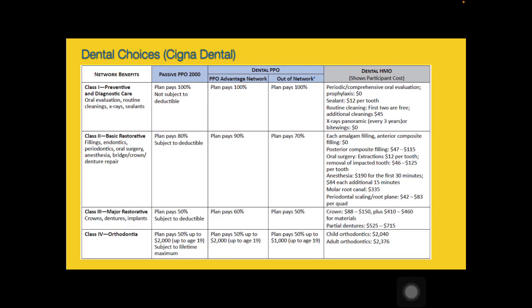On this screen, you'll see the amount of coverage, the percent coverage for various services. On the right side of the screen, you'll see the dental HMO and the cost associated with certain procedures. You'll want to make sure to look at this and see what you may have coming up. If you have some major dental care coming up, such as crowns or dentures or implants, or orthodontia for children up to age 19, you'll see the benefit down at the bottom.